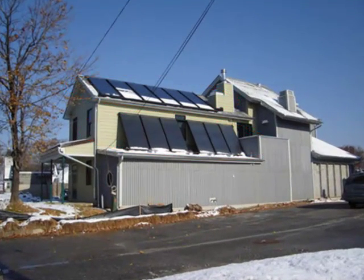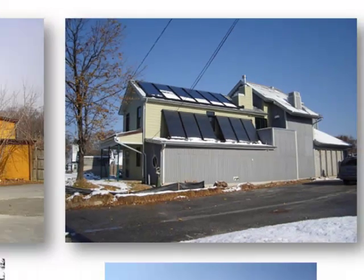I took this picture the morning after a snowfall, about a 4-inch snowfall, and you can see that once the sun came out, the snow quickly shed off of the collectors. This is often a question that people have, how well do these systems work when it snows? They don't work at all when the snow is completely covering the collectors, but it doesn't take much for the sun to get the snow to slide right off.